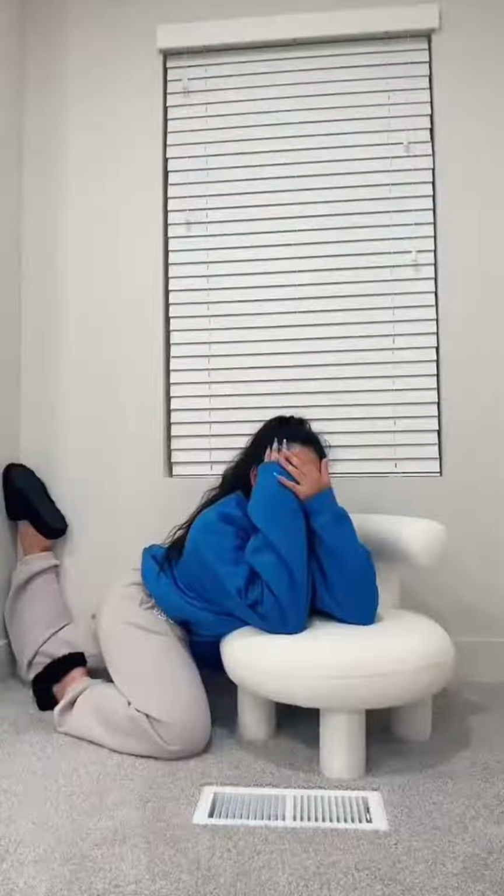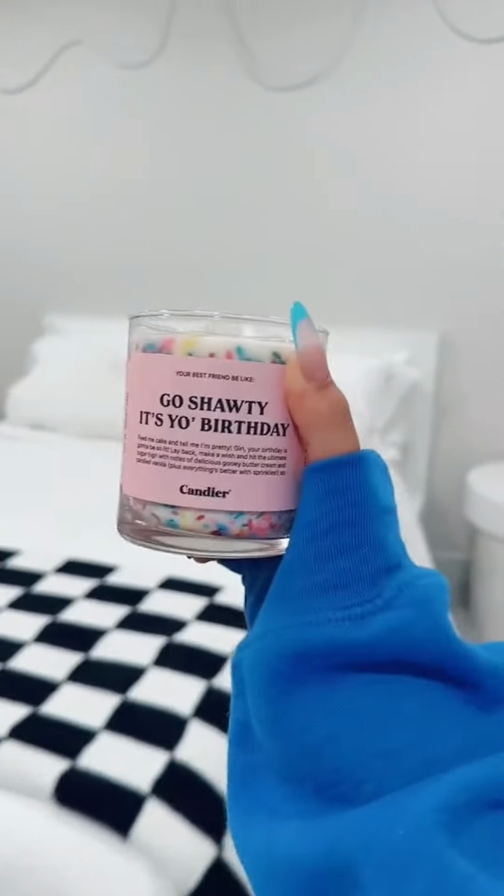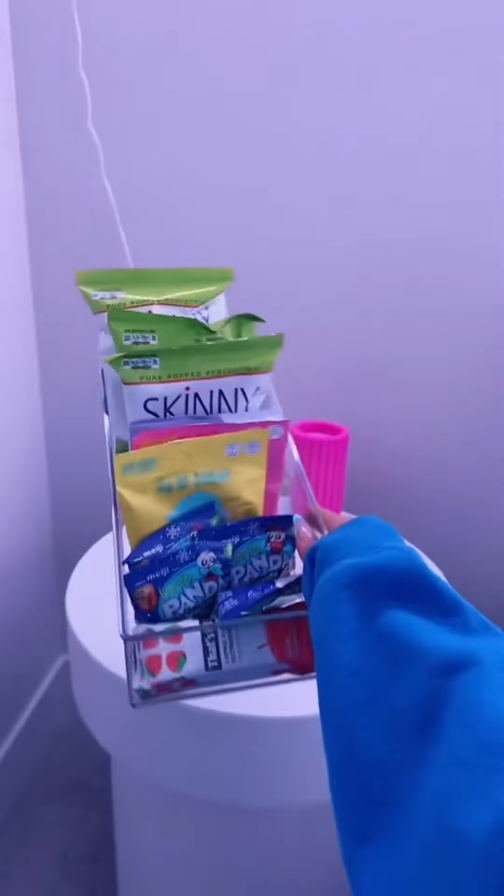This is ridiculous. I also got this really cute side table. Look how cute this candle is. It's my birthday month. I like to celebrate my birthday all month long. It's horrible. I'm adding a self-care jar because I'm sick. Snacks. This turned into a different video. And water. Everything is really cute so far.